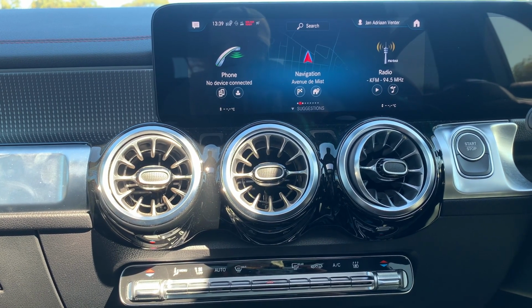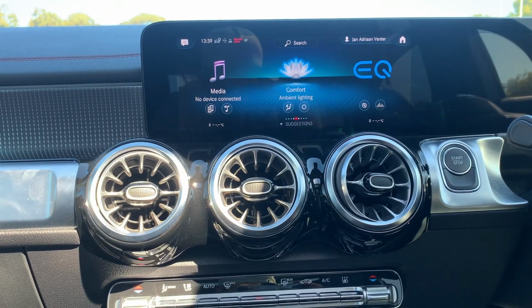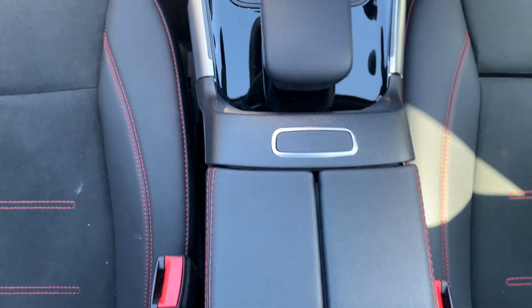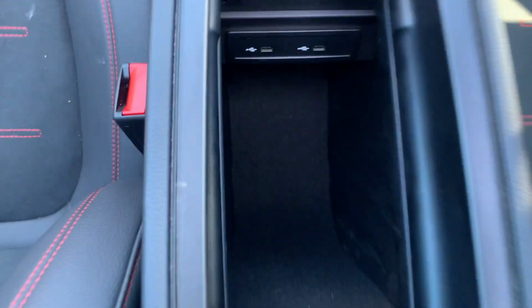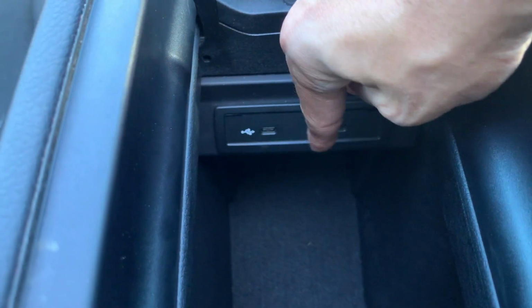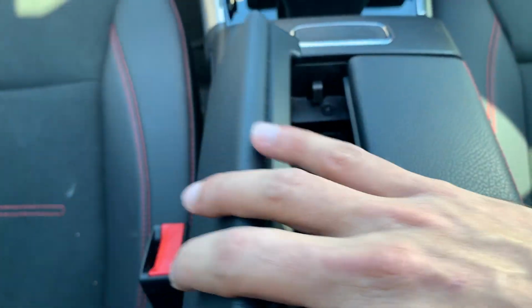You can see here's a zoomed in view, and I think it looks quite stunning. What do you guys think? You also do have a compartment in the center that is easily opened with the touch of one button. You got two USB ports there, and it is a little bit deep, but on the narrow side.